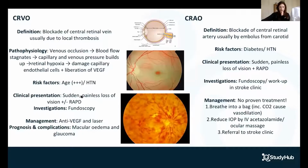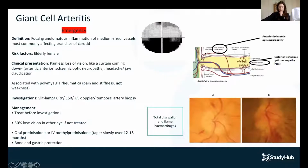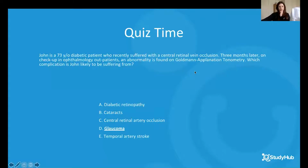So we're going to speak about CRVO and CRAO now. We're going to speak about glaucoma later. But CRVO, which is central retinal vein occlusion, is blockade of the central retinal vein. So earlier we spoke about the posterior arteries and vessels. These are the central vessels, and these are what are blocked in central retinal pathologies.